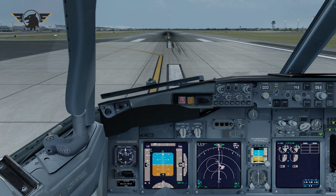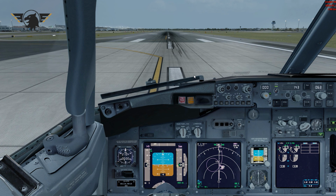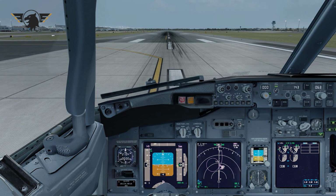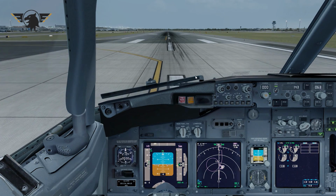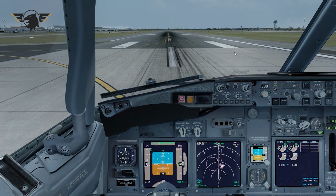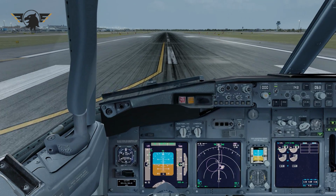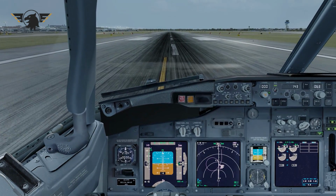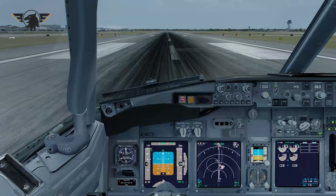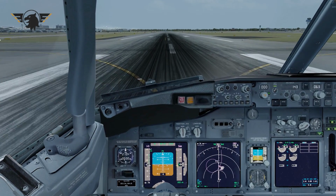Velocity 1141, cheers. Velocity 1139, wind is 050 degrees, 11 knots, runway 07, clear for takeoff. Clear for takeoff, runway 07, Velocity 1139. Okay, clock started, 40%. M1. Power good. Stardust 460, Golf set. Runway 07, line up.